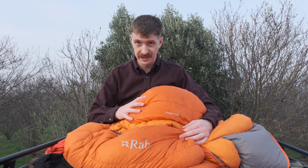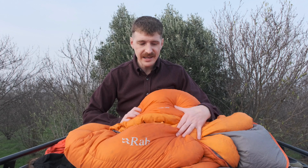All right, so with this expedition, I expect to be doing a combination of using winter huts and sleeping in the camper van and also sleeping outside in a tent. So to do that and to stay warm, I'll be bringing my down-filled sleeping bag from Rab. This is the Andes 1000. I've had this for several years and I just love bringing it on anything that's below -5 degrees Celsius.